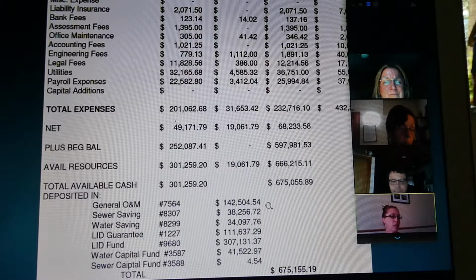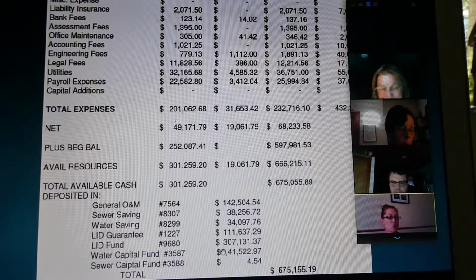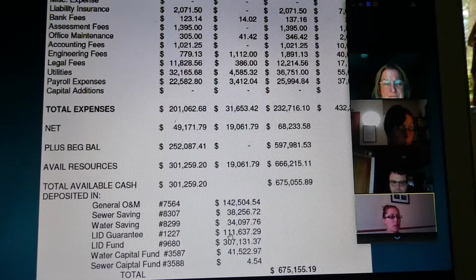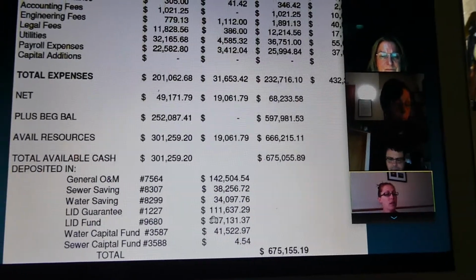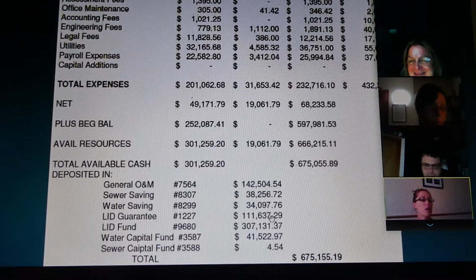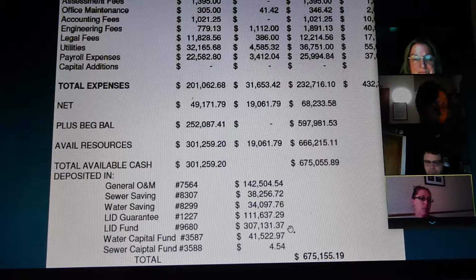So these are bank balances sitting here. This is our main operating account that we can work from. Sewer savings, water savings, which is different from our water capital fund, which is that $8 increase that we did. And all that monthly goes into this account for capital reserves. And then our guarantee fund, or our LID fund, actually those are mislabeled. Those are supposed to be backwards. That's the first one I caught that. Anyway, this is what we pay our loan out of. And then this is, oh no, I was right the first time. Disregard that. This is our amount that we have to keep in our bank to pay our LID, and this is how much we have to pay our annual LID payment. In total, $675,000.